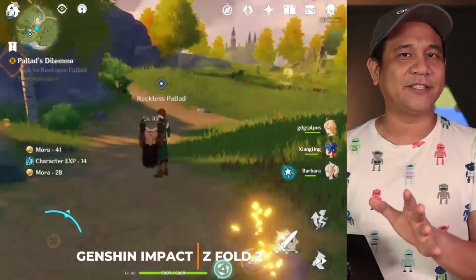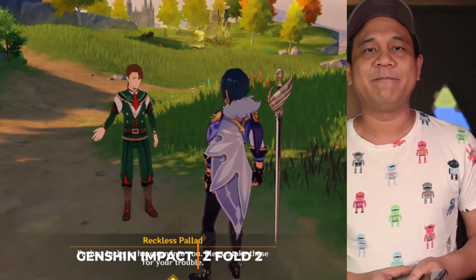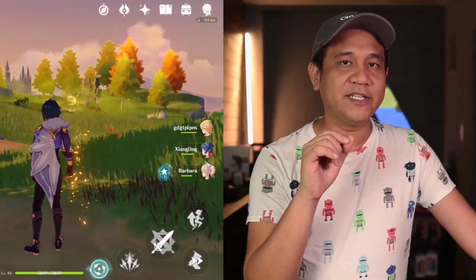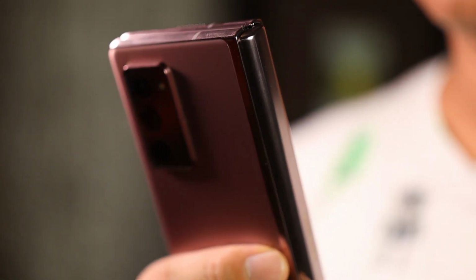Yes, it is actually better than the Galaxy Note 20 Ultra, and I'll talk more about gameplay benchmarks in my review pretty soon. Plus, I'll compare this directly to the ROG Phone 3 and also the Lenovo Legion Duel pretty soon. Now, let's talk about this hinge right here.